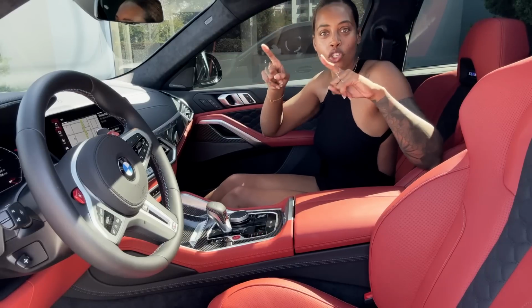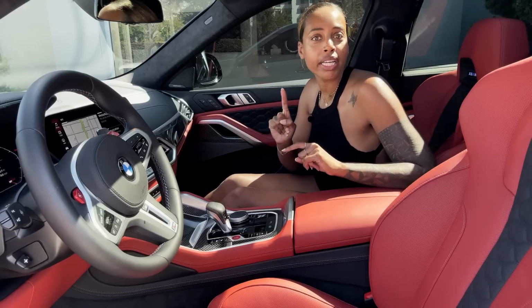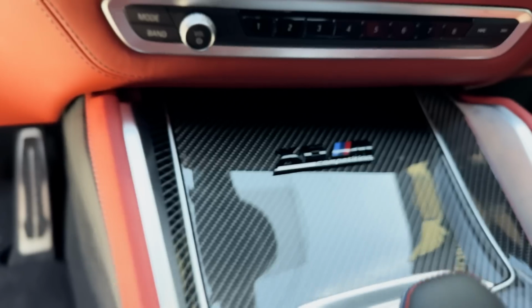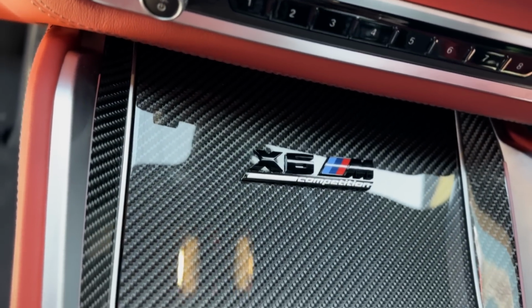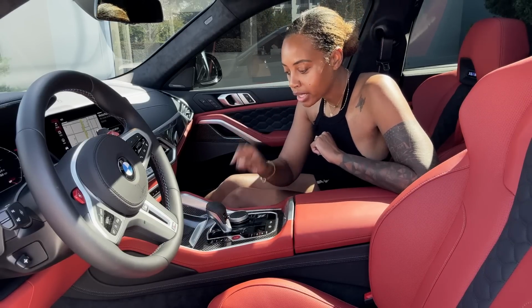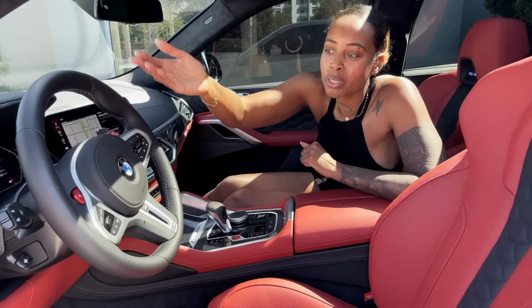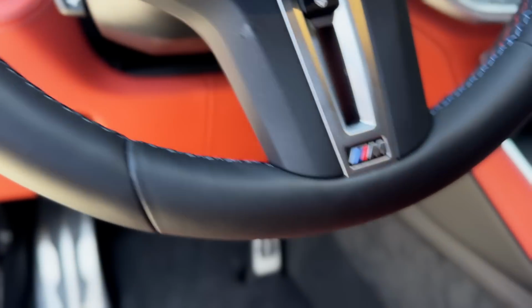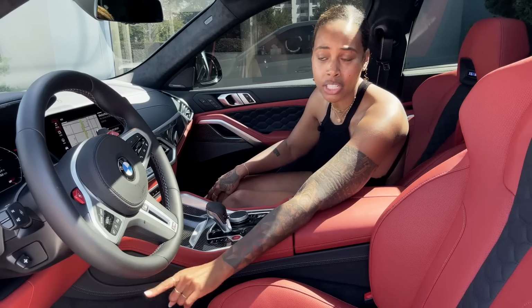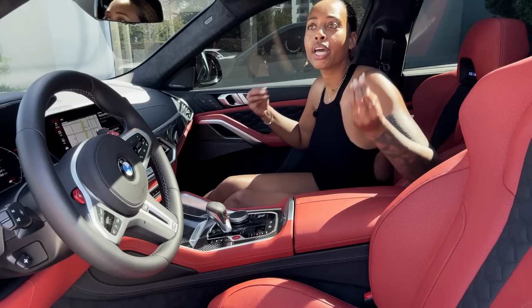But in this car, what I really like is that they made sure they put the emblem everywhere. You're gonna know what you're driving. So X6M in the seat. In the middle right here, I'll show you what's inside of here. X6M Competition. They made sure it says competition. On the shifter, M. There's an M mode, but you know, we need that. Right here, they just put BMW regular, but at the bottom, they made sure they put the M for you too. On the pedal, or on the footrest actually, they put the M too. And on the door, again, they're letting you know where you at.